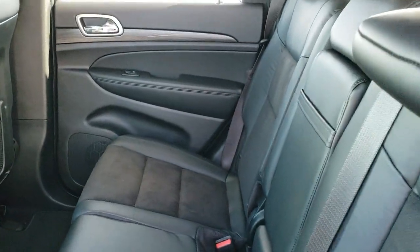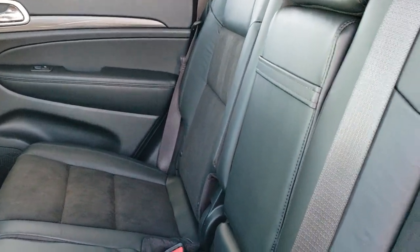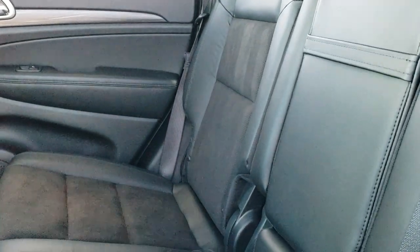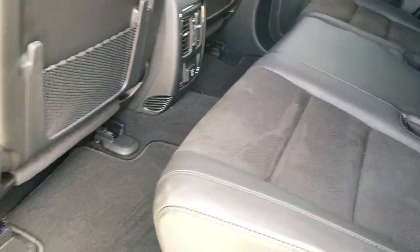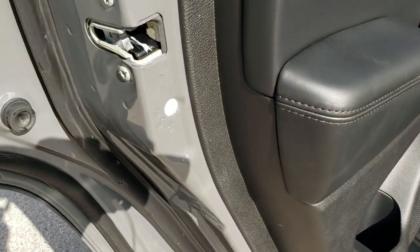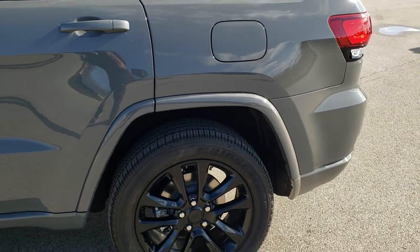The other thing is that these seats do recline a little bit. Hard to do when you're holding a camera, but they do recline. Got the wood grain trim on the back doors as well, and you also have the child safety locks there. So we're going to do one more quick walk around.